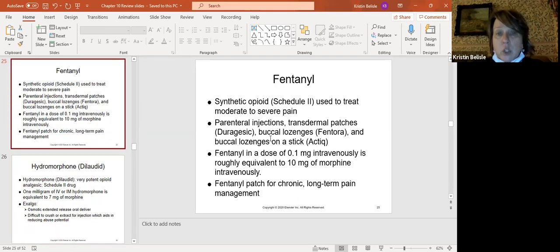Fentanyl is one I do want you to understand. We usually give it in a patch. Remember when I talked about patches, make sure you remove it, wash the area well, and put the new one in a different place so the skin doesn't break down. Fentanyl patches are for chronic long-term pain management. That's where we see them. We can dose fentanyl IV. 0.1 milligram of fentanyl is equivalent to 10 milligrams of morphine IV. So it's potent. That's why we like to put it on a patch and let it absorb slowly into the system for those folks.